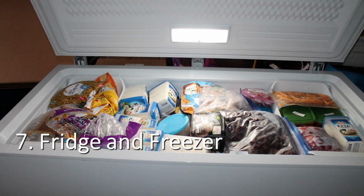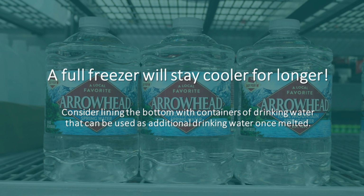And now number 7, the big question. How are you going to take care of your fridge and your freezer so that you don't lose all that food? One of the ways is to just be really proactive in advance. If you do not keep your freezer all the way full, it's a good idea to line the bottom of it with jugs full of water. Now, don't fill those jugs quite all the way up. Leave a little bit of room for expansion.